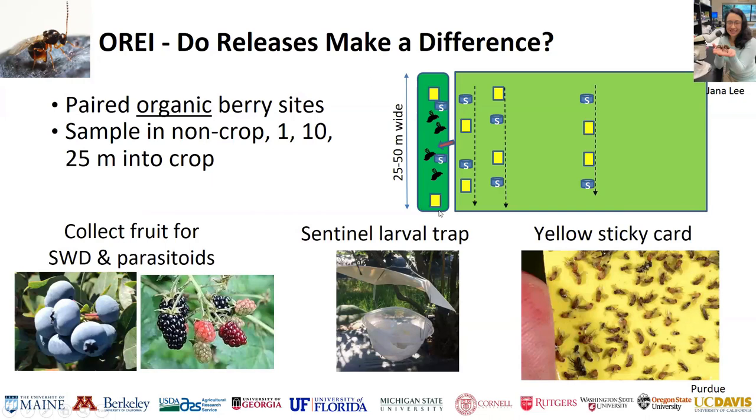Then we take samples in this non-crop area, and then at 1 meter, 10 meters, and 25 meters into the crop. We collect fruit to count the SWD infestation and whether parasitoids emerge. We set out sentinel larval traps to see if we find these parasitoids. And we have yellow sticky cards to count natural enemies and pollinators.